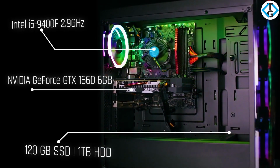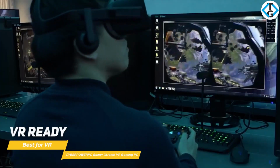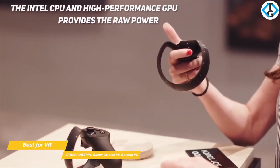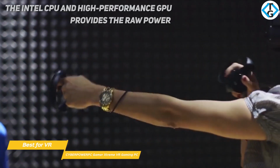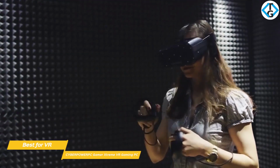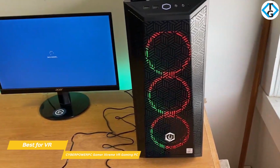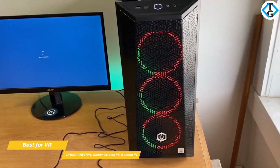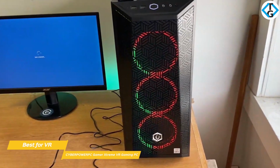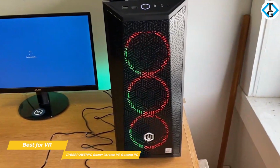While the CYBERPOWERPC Gamer Xtreme VR is optimized for 1080p, it's also VR ready with HTC Vive and Oculus Rift. The Intel CPU and high-performance GPU provides the raw power, and the high-speed memory and large hard drive keeps everything running smooth and stable, handling modern titles pretty well. Played at high graphics settings and 1080p resolution, Assassin's Creed Odyssey can reach 76 frames per second, Far Cry New Dawn plays at 89 FPS, while Shadow of the Tomb Raider plays at 81 FPS, which is pretty remarkable since even consoles only run these games at 60 FPS, and not at perfect consistency.